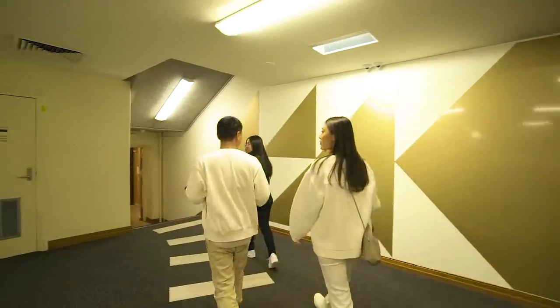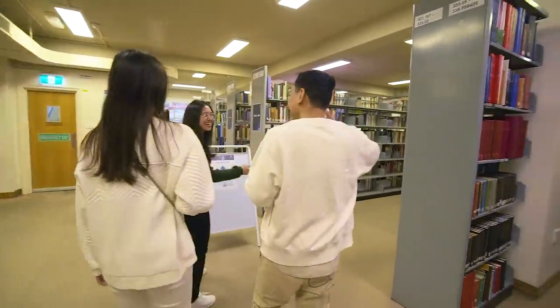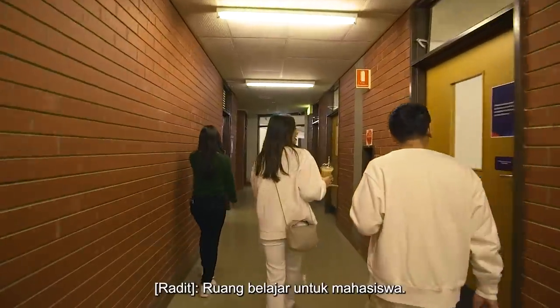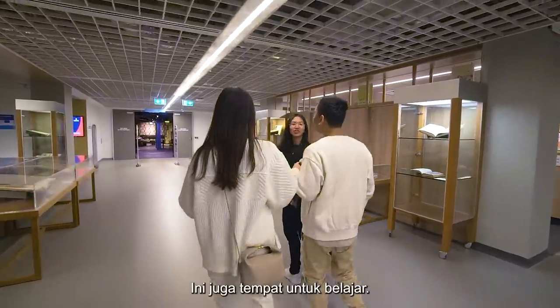Ini aku dulu sering ketiduran di sini. Oh, ini. Yeah, I usually sleep over there. Yeah, are you? Yes, me too. Student study room. We can use the study room as well, Mai? Yeah, I think you have to book it, but yes. Yes, this is also a study area.